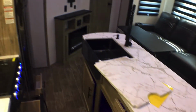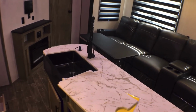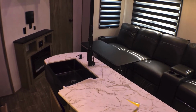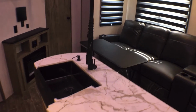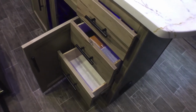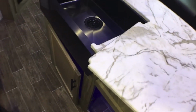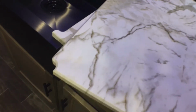As we take a look at the island, you'll notice the nice one-piece skirted farm-style sink with the high-rise sprayer faucet and hand sanitizer station. I have not seen that anywhere else except for in Cherokee products. And then if we look down underneath here, you'll notice you've got 3 full extension plywood box, ball bearing drawer guided drawers. And underneath here, you've got plenty of room for a wastebasket, cleaning chemicals, extra pots and pans, and things of that sort.